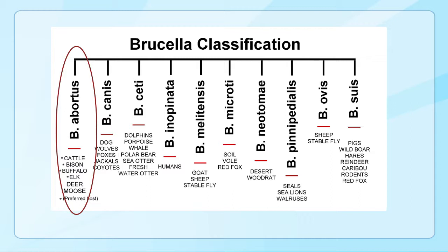For the purpose of this particular presentation, we're going to focus on Brucella abortus, but Brucella canis can infect humans as well, and its primary hosts are dogs. Ceti are cetaceans: dolphins, porpoises, whales. B. inopinata was an unusual case isolated from a human breast implant. There's only one of these representative isolates in the world, and this particular isolate was recovered from a patient in Oregon.